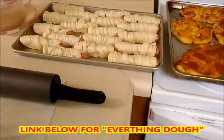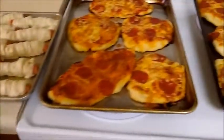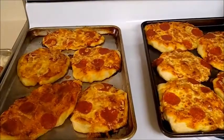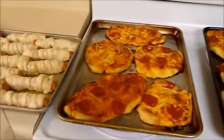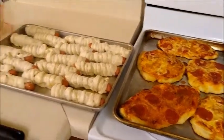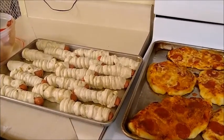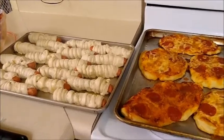This is a great way to save money because snacks and desserts are a huge expense, but if you make, and this is such an easy dough, it is literally foolproof. And so yeah, I'm going to put these in and let them cool, put them in gallon-sized bags, and that is a great way to save on food.